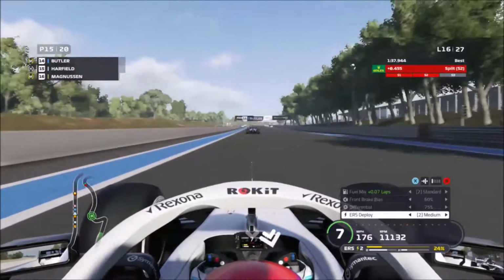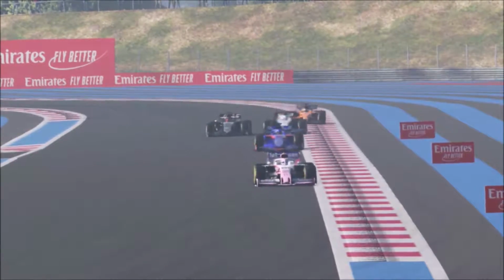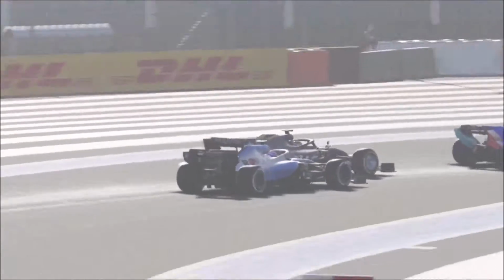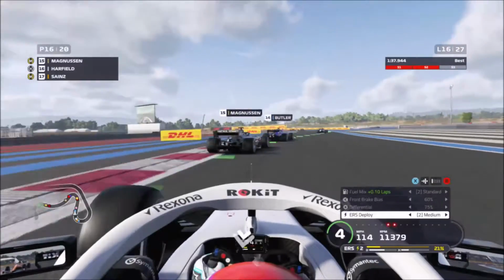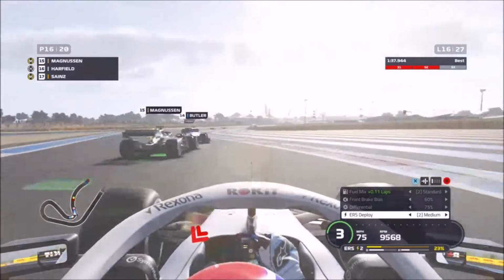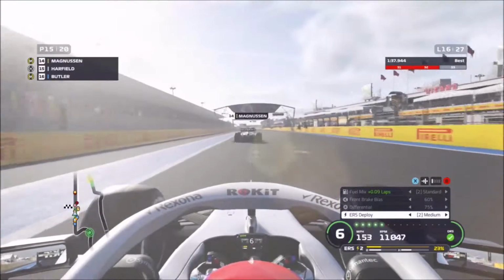Lap 16 now, heading up to turn 10. This is K-Mag having a look up our inside. Here we go, side by side. We're still side by side. We're going to brake a little bit earlier. Hopefully we can cut back to the inside going into turn 11. We try it. He cuts us off though, blocking us off. And unfortunately that's going to be us losing position to K-Mag there. But hopefully we can... Jesus Christ, nearly touching the back of him as we go very deep under brakes into turn 12. And at the end of lap 16 though, a couple of cars are in the pits.